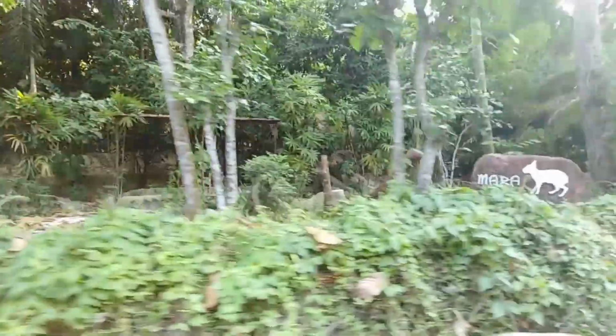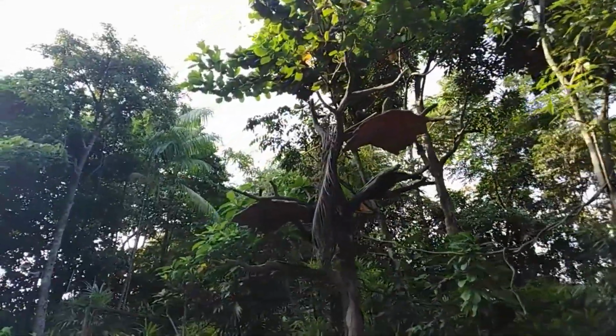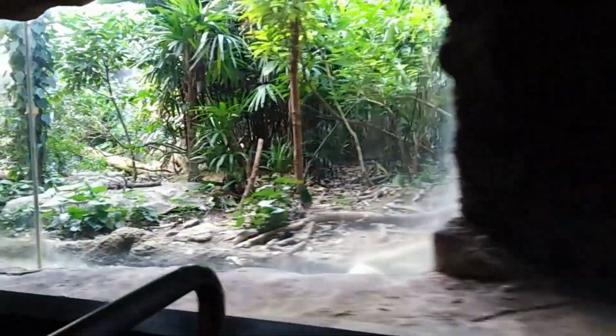These are Brazilian tapirs. Tapirs are gorgeous land mammals in the Amazon, growing up to 300 kilograms. Explorers, are you ready? We're about to come face to face with the most feared predator in the Amazon, the jaguar. Meet Sharon, our young jaguar. He was born in the Singapore Zoo in 2004.